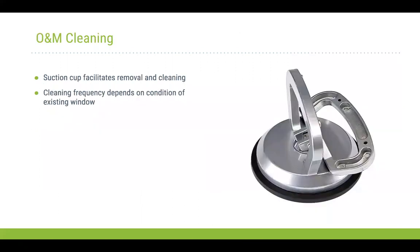So this is just a basic suction tool. As you saw with the installation, because of the gasketing around there, you do have a pretty tight seal with the window. So what we used for removal of these is a suction tool like this, which facilitates the removal and cleaning. Without that, you have no means to grip onto the window. So this gives you a means to pull it out.